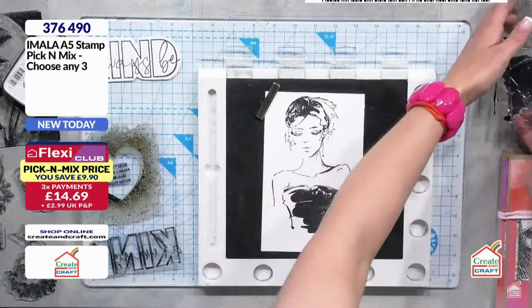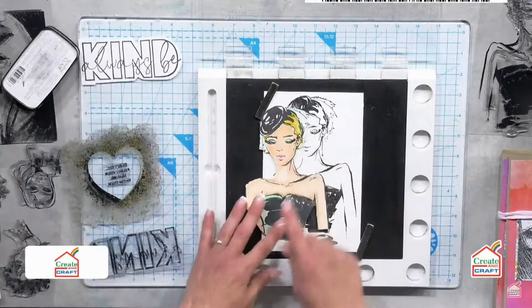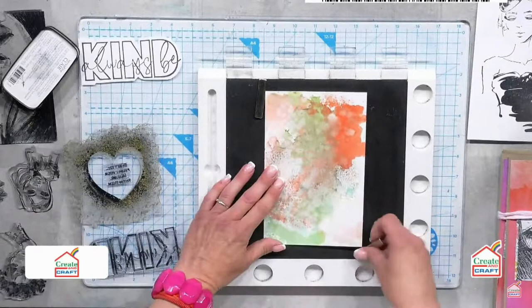So whether you want to paint this, or use all of your beautiful different mixed medias, I've already pre-coloured mine. So I'm just going to bring mine over. All I've done is use some alcohol markers and a little bit of a white gel pen on there. Because what I want to do is create my background next. So this is going to be my topper. I'm just going to take this away. So this is my background. This is stamp board that I've already done a little bit of loose ink work on. Really, really simple.